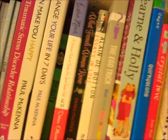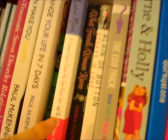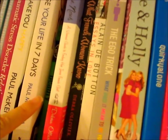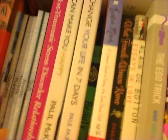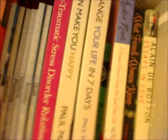Then we have Crystal Love, Quirky Alone, Fern and Holly, the Ego Trick, What Does It Mean to Be You, Alain de Botton, Essays in Love, What French Women Know, A Woman's Guide to Finding Her Inner French Girl, Change Your Life in 7 Days, Paul McKenna, I Can Make You Happy, Paul McKenna, The Telltale Brain, Post-Traumatic Stress Disorder, Relationship, Ideas and Psychoanalysis books.